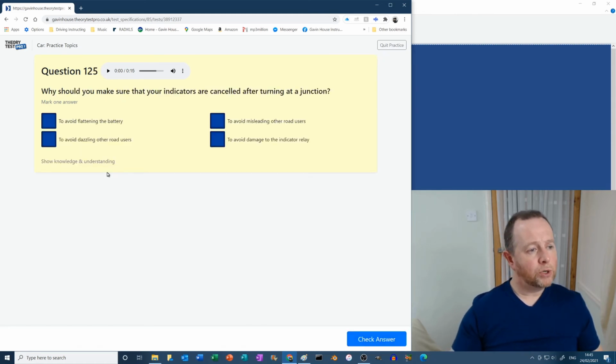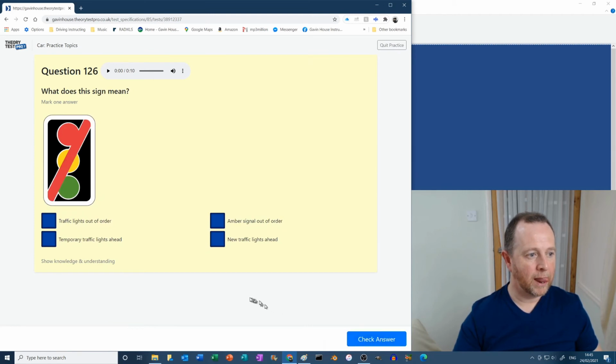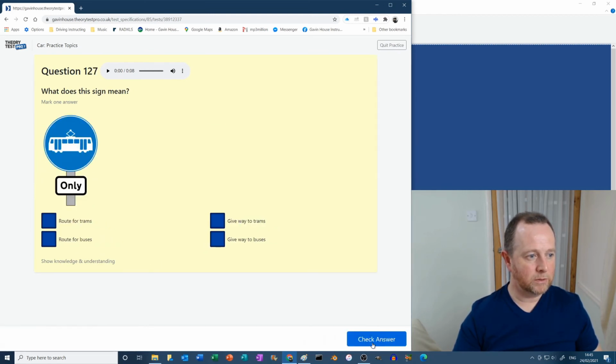Why should you make sure your indicators are cancelled after turning at a junction? To avoid misleading other road users. Traffic lights are out of order. Route for trams only, because it's positive. This means those things that are in it can do it. Like if you had a bicycle, it's a cycle route, isn't it? So that's a tram route.